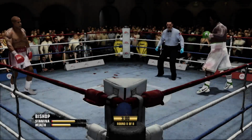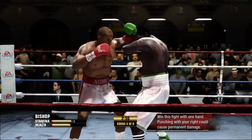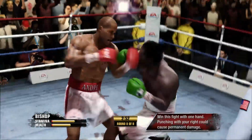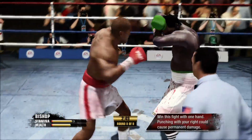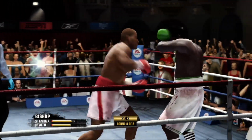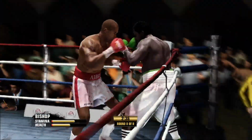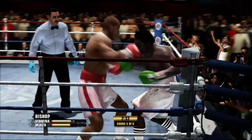All right, three more minutes and I'm out of this match, dude. I should win this easily, with the way that cut opened up. No, and it's really bothering him. Now he's going to have to really mentally concentrate on putting that out of his mind and letting the corner take care of it and doing what he has to do. Come on, that jab out. Keep it going.